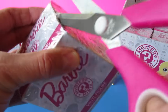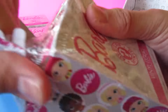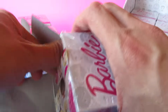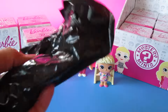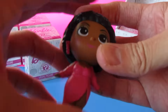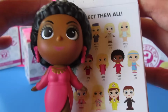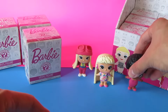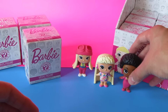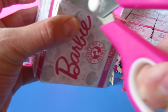Okay, so let's go ahead and just open this one. Let's see what we have here. Cool. Okay, so this is 1980, and she is 1 of 12. I love these.